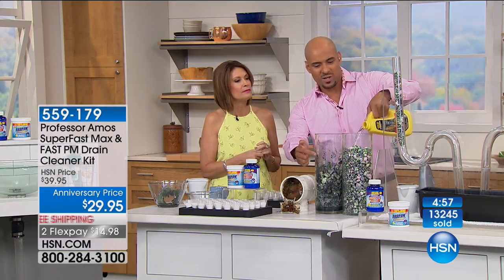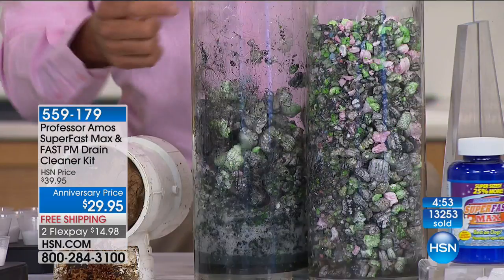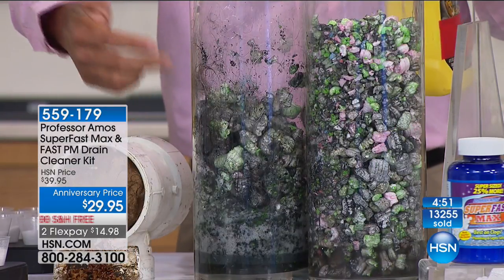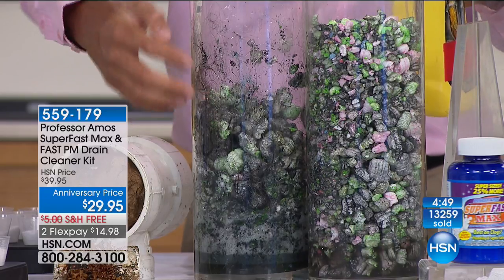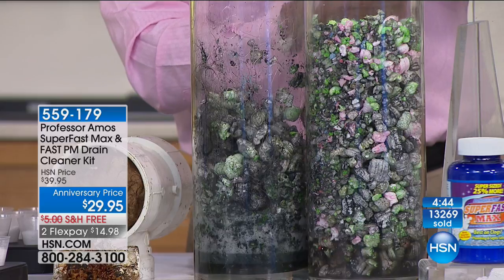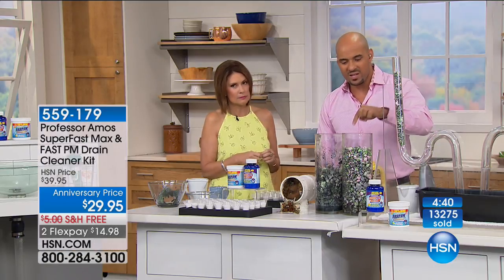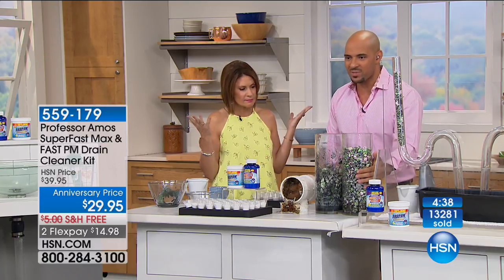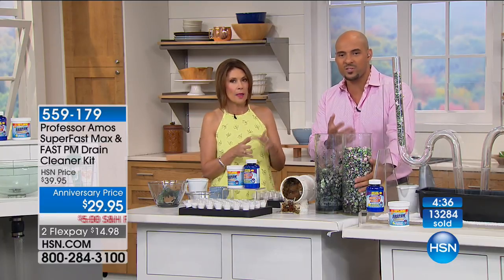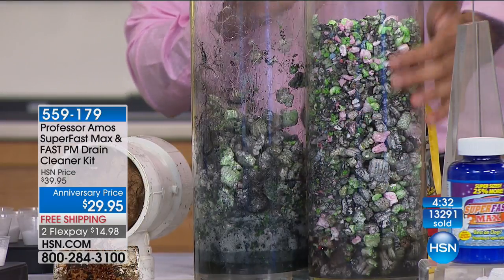So in test tube number one, while Sarah was talking, I went ahead and poured our Super Fast Max in there, and it's been less than a minute, but already it's halfway eating through this 8-inch line that goes out to your street. And at test tube number two, I put our comparison here, the yellow stuff, that we call Big Yellow. It's not doing anything. I bet that pipe is nice and hot right now because the chemical reaction happens so fast. That line heats up so fast, and then that's when you get the crack in your line.